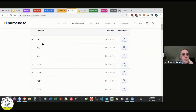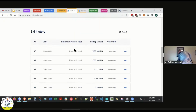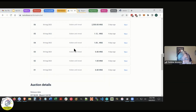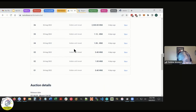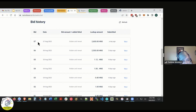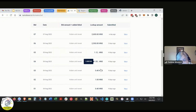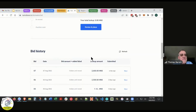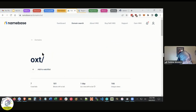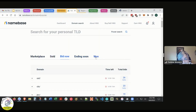Why don't you bring up one of these just so we see the auction in progress? Okay, so bid history. Wow. Somebody's bidding a lot. Somebody started with 40 cents, $1, 2,500. Yeah, those are Handshake tokens. So that's not much, but it's still a lot more than $1. OXT, I don't even know why that would be so popular, but it's ending soon in 1.